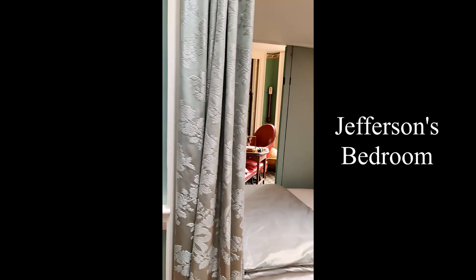Come on in, folks. Jefferson could roll off from his bed into his bedroom or over into his cabinet. Did he not have sons that would have run this? So we'll talk about that actually in the next room, Jefferson's children.